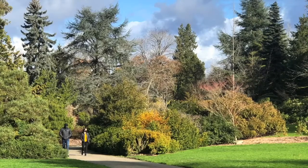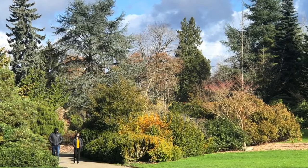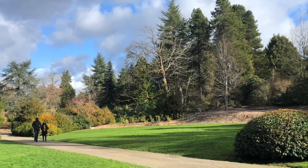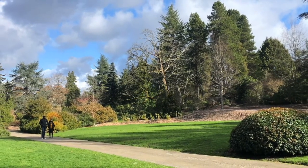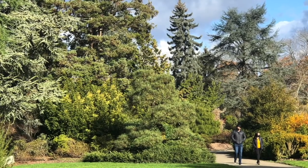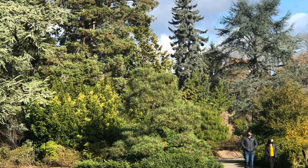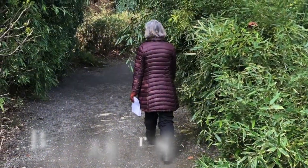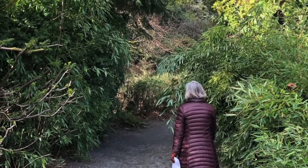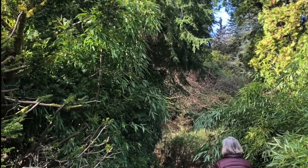The pathway continues here into this open area. It's a lovely spot for gathering, outdoor rooms, and also for social distancing. You can see the variety of trees, evergreens, lots of different colors. So I will be entering the bamboo forest and moving towards the ponds and water features that you can find as you make the loop trail around the gardens.